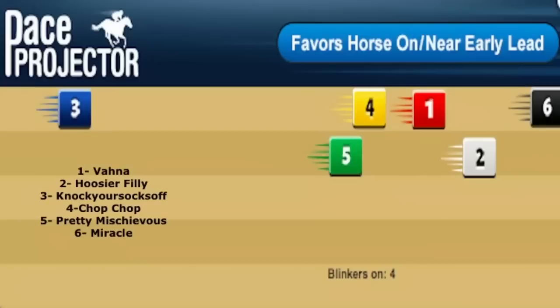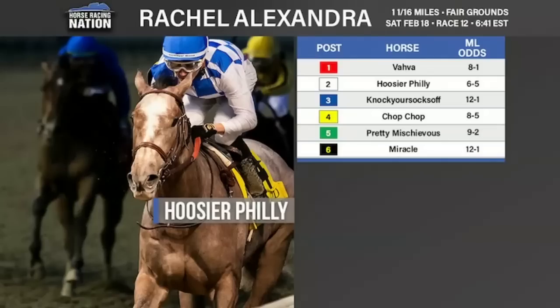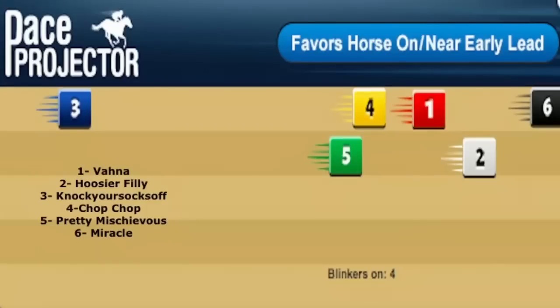No, it doesn't. And I wouldn't be surprised if Hoosier Philly ends up on the lead a little bit earlier than usual. Yeah, this New York bred is a daughter of Mendelssohn. First start for Todd Pletcher, and she's only run against New York breds before, although pretty solid 3 stakes attempts where she's been in the picture each time. Another horse you saw maybe close to the lead is the one horse, and let's look at that one more time. The one horse, Vanna.